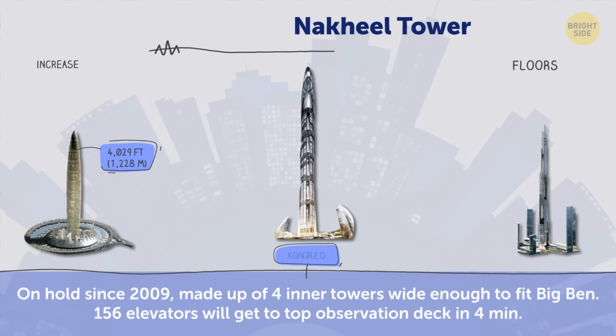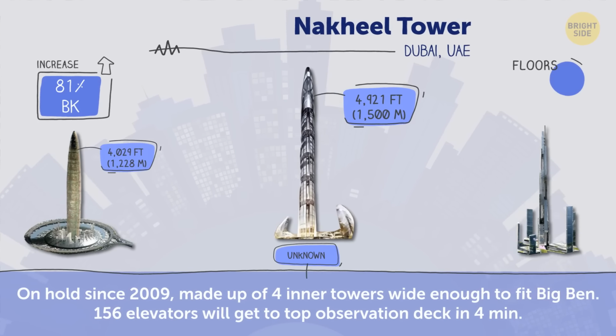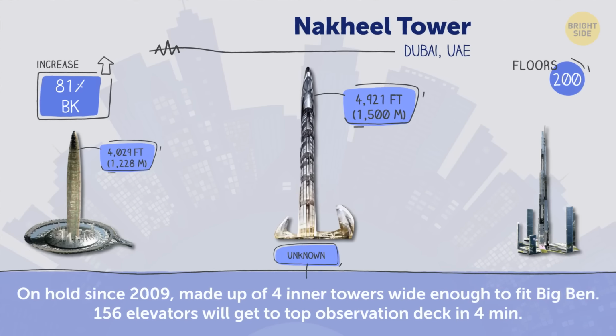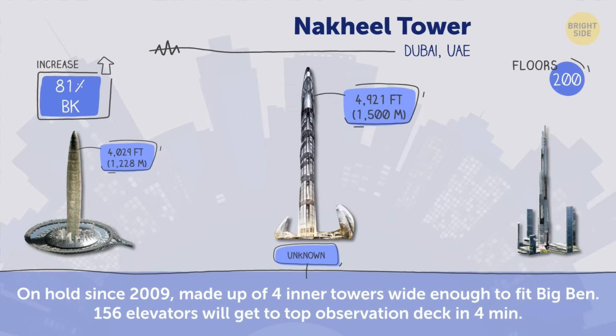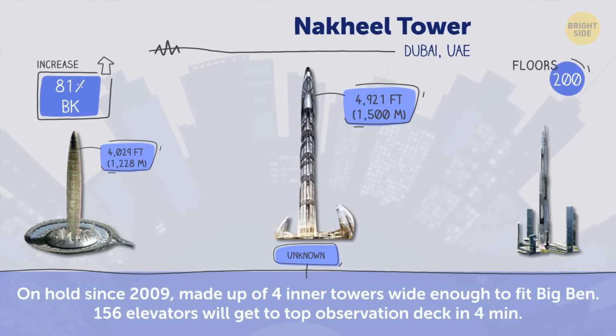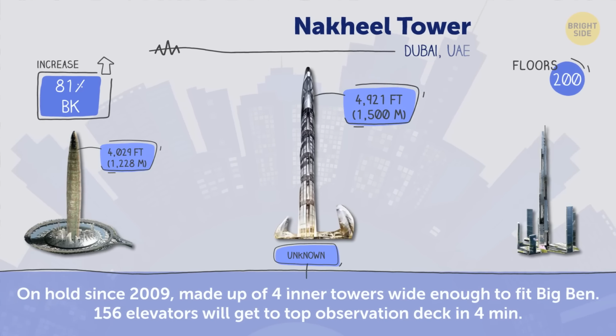Nakheel Tower. Proposed in 2003, started in 2008, but put on hold in 2009 until this day. Look closer, and you'll see its 4 towers connected by sky bridges. Each inner tower would be wide enough in diameter for Big Ben to lie across. Advanced elevators could get you from the ground floor to the observation deck in just 4 minutes.